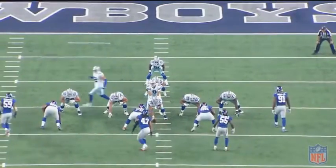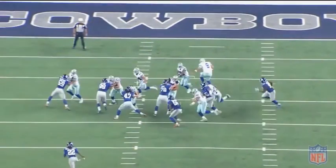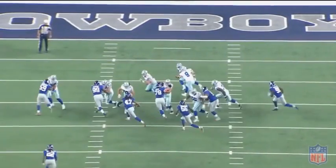And as I say, it could be 5-6 yards past the original alignment, but that's necessary to create that split within the defense.